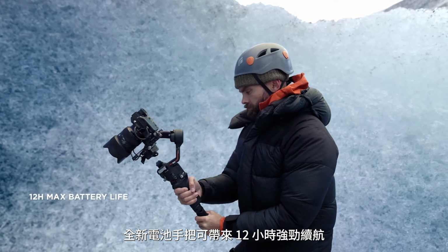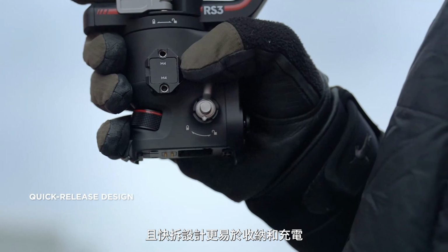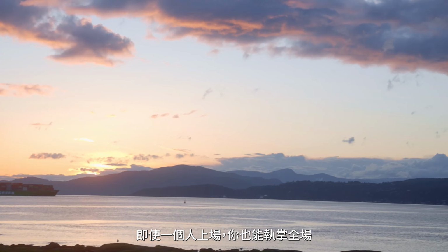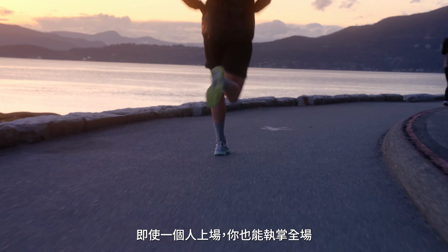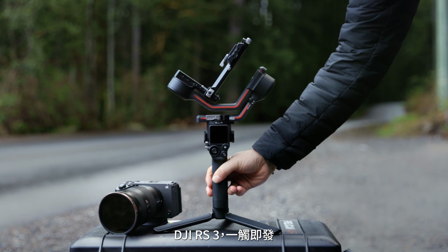The DJI RS3 battery features a 12-hour max life and a quick-release design, giving you secure mounting and faster swaps. With every detail optimized for a seamless and efficient shooting experience, creators can spend more time focused on creation itself. DJI RS3 is ready when you are.